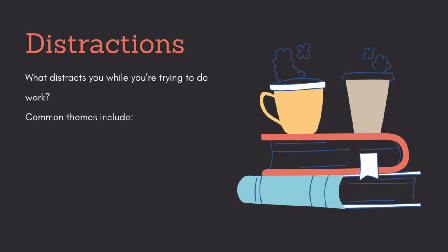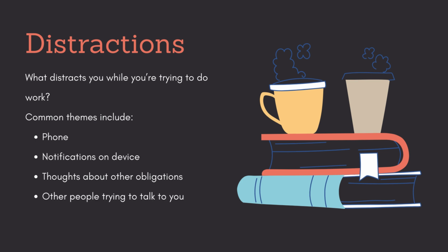Some common themes, though, include phones. That's pretty much the number one distraction for most folks. Maybe notifications on your computer or your tablet. So kind of similar to the phone, but you're getting a notification about something and it's breaking your focus for whatever reason. Thoughts about other obligations, other people trying to talk to you, maybe knocking on your dorm room door. Maybe you're at home and your pet comes in and it wants to play with you. Maybe your younger sister comes in, saying, I really need help with my chemistry homework, or your parents are trying to get you to do chores, whatever it is. That's a common thing. Maybe your friend sees you in the library, they try to start a conversation.